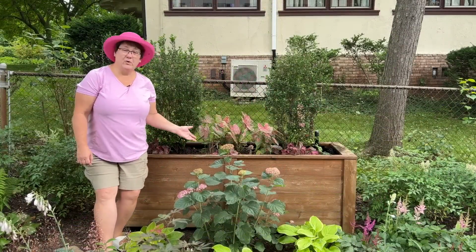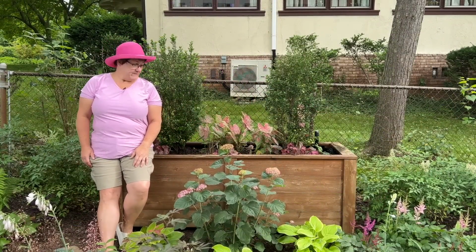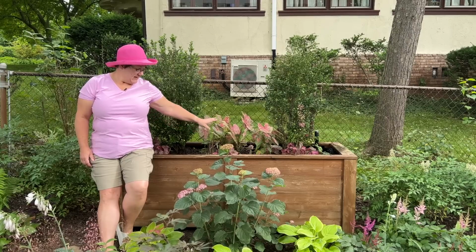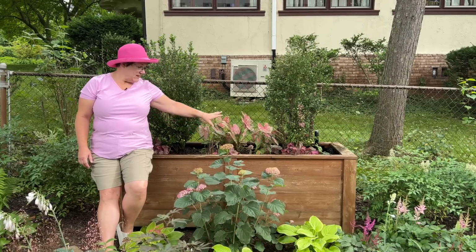Well, this is one of the quickest and easiest refresh projects of the season. I like these caladiums so much. I love the colors on them, and I'm really happy to have them here.